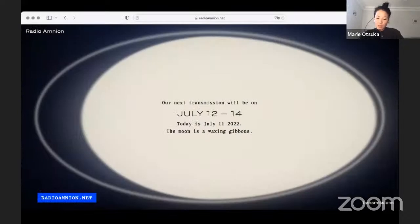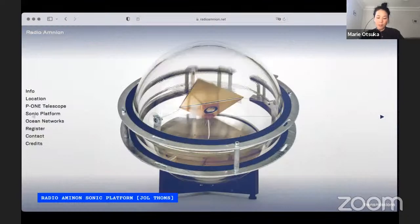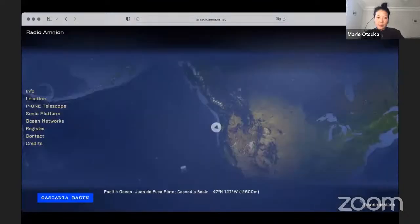Radio Amnion's Sonic Transmissions of Care in Ocean Space was a project created for artist Joel Toms. Every month, Joel commissions and relays new compositions by contemporary artists through his Sonic platform. It was in collaboration with a science team from OceanX Works, Ocean Networks Canada. This is what the Sonic platform looks like. And it is submerged 2,500 meters deep in the Pacific Ocean in the Cascadia Basin.